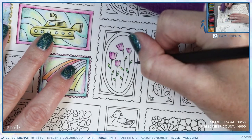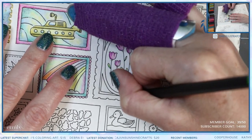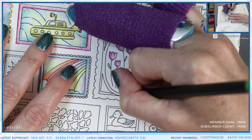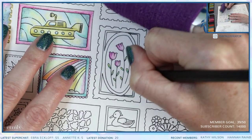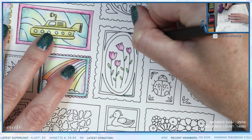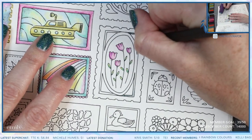Could be worse. It could be my pointer finger. I use that a lot. But it's interesting. You don't realize how often you use different fingers. I don't know about you guys, but I don't think too much about my other fingers. You use your thumb and your forefinger a lot, but you just don't think of it.